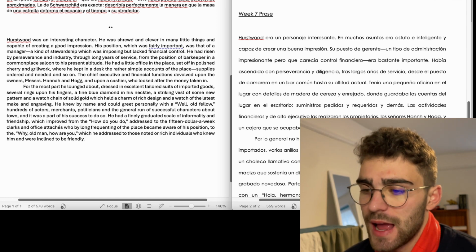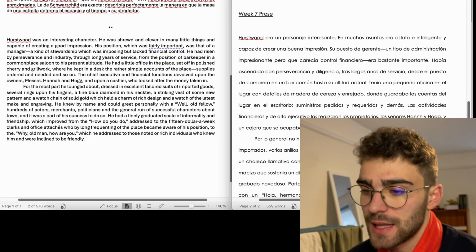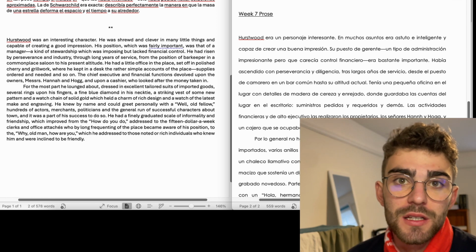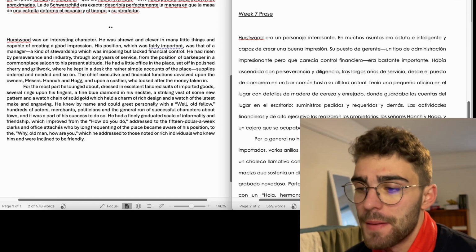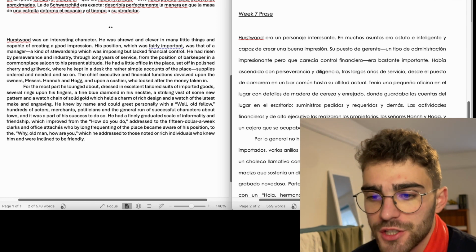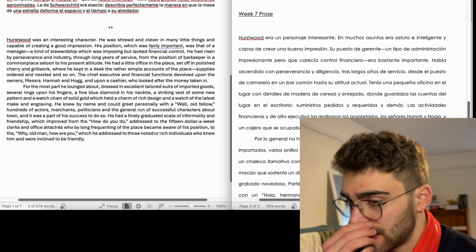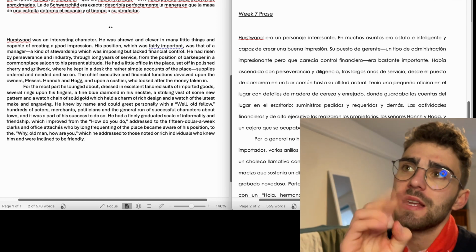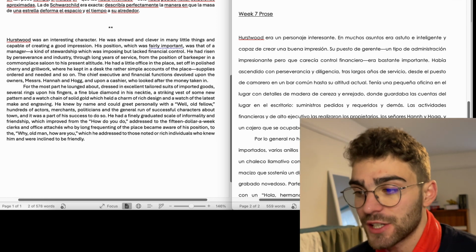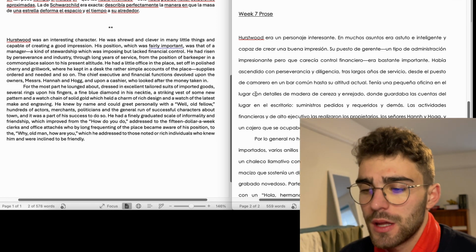Tenía una pequeña oficina en el lugar con detalles de madera de cereza y enrejado, donde guardaba las cuentas del lugar en el escritorio. Repeating lugar there, I think is fine because the original repeats place. With the little bit about set off in polished cherry and grill work, I took cherry to mean cherry wood. That's why I've got madera de cereza. And I sort of see them as little accents in the room, in the furniture. And that's why I said con detalles. Yeah, con detalles de madera de cereza y enrejado.